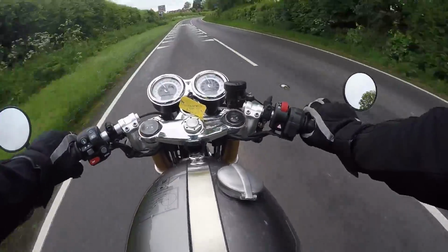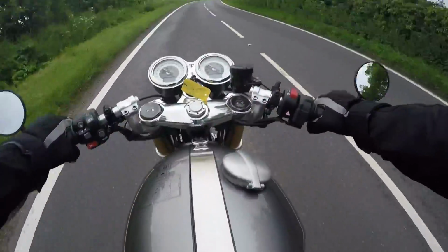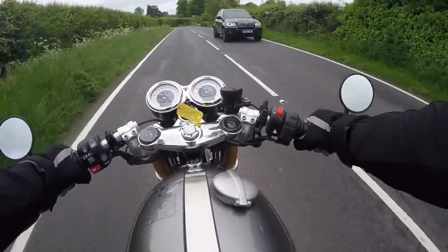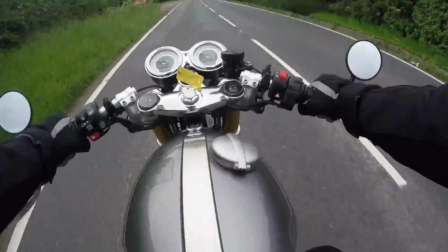Right, brake test then, down into 30. Oh, no time whatsoever. Fucking hell. They are really strong. You have to grip the tank.